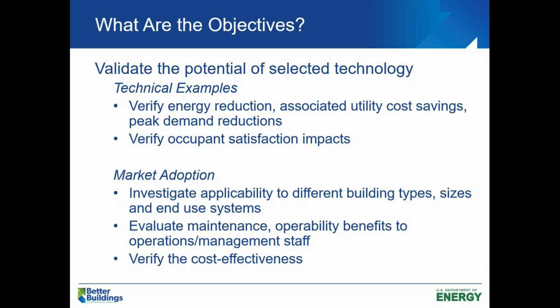And as I mentioned, we'll be evaluating the commissioning requirements, maintenance requirements in operation, how easy is it to operate, how easy is it to integrate, and the cost. Next slide.